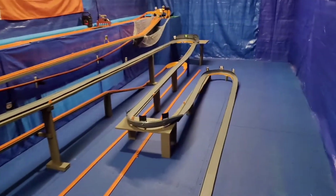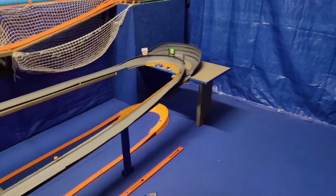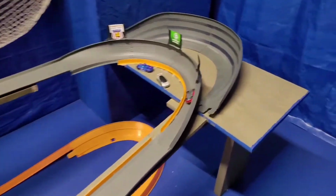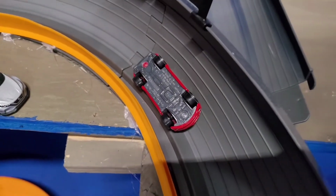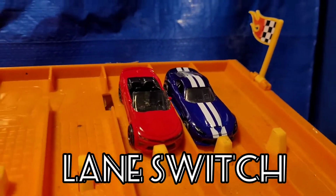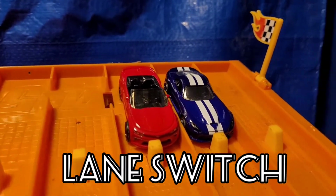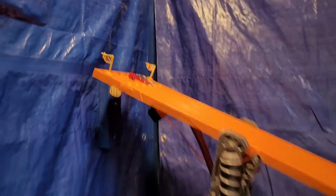We got to check on that Camaro. Something's definitely up with him. And from here, yep, just like the Hudson Hornet, he's belly up, tires to the sky. But this track's a little bit slick for him, huh? Alright, lane switch. See if we can give that Camaro a better chance this time. I think it's going to be a little hard to hang with that Viper, though.